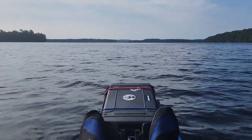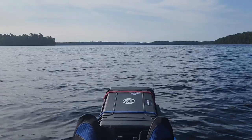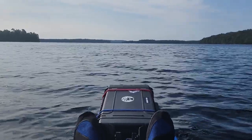We're headed for the East Arm Narrows, and we're headed south into the South Arm to find our last camping site. So this is a big crossing. We're way out in the middle of the lake now. We expect this is going to take us about an hour and a half to do.